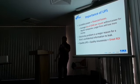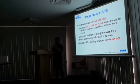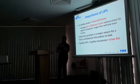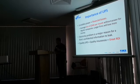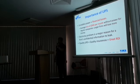So if you have customers like data centers or system builders that have large operations, you can definitely recommend them to have some sort of UPS, online or offline protection. So having a quality UPS is quality insurance, meaning great return on investments.